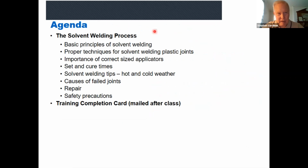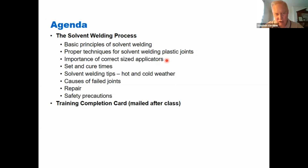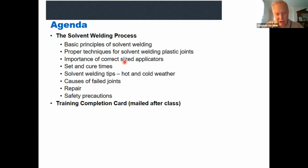What we're covering today are the solvent welding process, which is the basic principles of solvent welding, the proper techniques of solvent welding plastic joints, the importance of using the correct size applicator. We've all seen quart cans, they have the dauber on the lid. That dauber might not be the right size applicator for the job you're actually working on. So we'll go over how to determine that. We'll also cover set and cure times, tips for hot and cold weather installation, and causes of failed joints. Now, you can't understand what a failed joint is unless you understand what a well-made joint is.